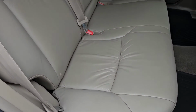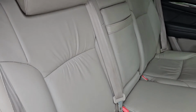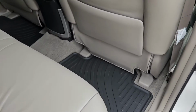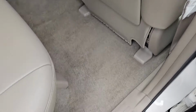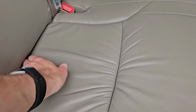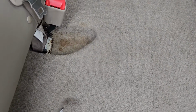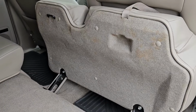Right rear seat doesn't look like it's been sat in much. Same thing with the rest of the car. Look how nice our seat belts look. Back of the passenger seat is perfect. Carpet is in great shape. Well, carpet under the right rear seat. Do have a little bit of staining going on right there. Maybe a little bit on the bottom of this rear seat. Not anything crazy.